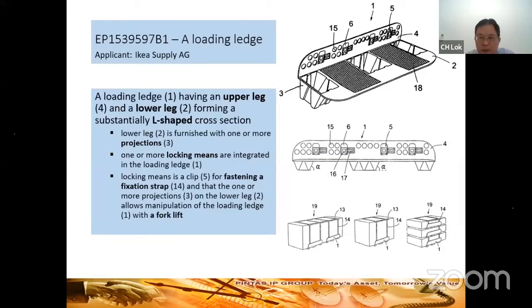So it is a pallet that comprises an upper leg and a lower leg, right? Upper leg perpendicular to the lower leg, and they are made of plastic, recyclable plastic, and you have a protrusion on the lower leg, right? This protrusion is to prop up so that you can have a forklift to manipulate those box packaging. You have this gap for the forklift to come in.